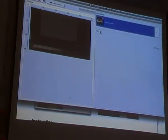I would actually suggest trying it. Let's see what we can make. I have some examples here of stuff that's been made here.